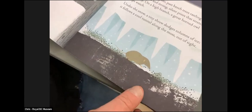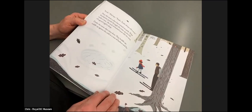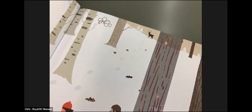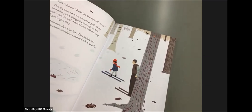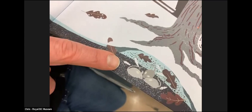Look, Dad says, tracks. Tracks always tell a story. Over the snow, a deer has crossed our path. So we were asking whether deer hibernate, and they don't, because they're moving and going across the snow there. Deep hoof prints punch through the crust up the hill under a tree. An oval of melted snow tells the story of a good night's sleep. Under the snow, deer mice doze. They huddle up, cuddle up against the cold in a nest of feathers and fur. And again, all of them together.